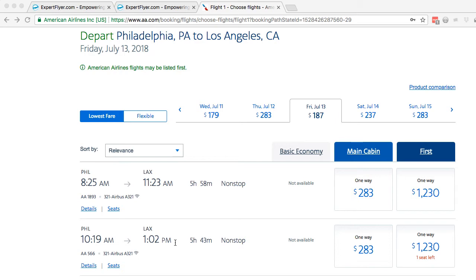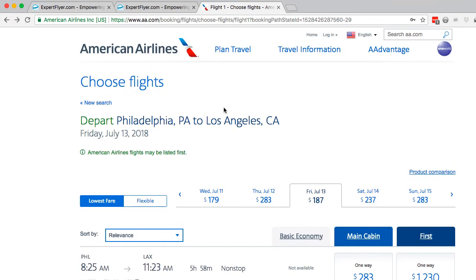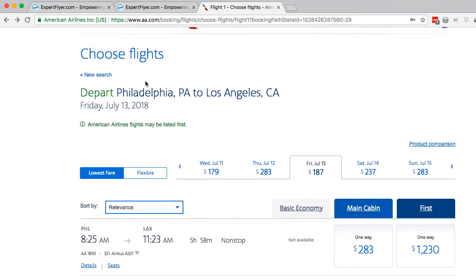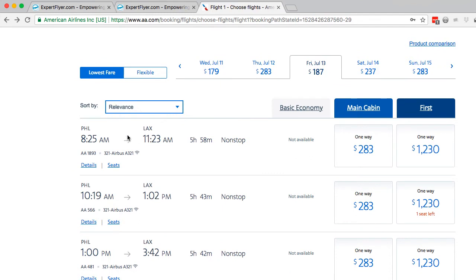Okay, so a third way that you could search to make sure that this seat map is correct is by actually going to American Airlines website. So here I went to AA.com. I searched Philadelphia to Los Angeles for Friday, July the 13th. That's Friday the 13th. Awesome. Here's flight 1893 leaving at 8:25 a.m.